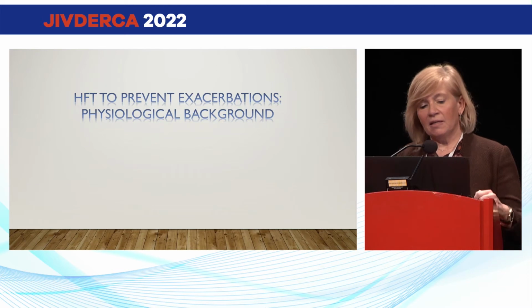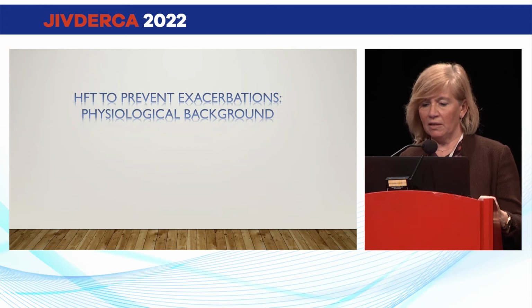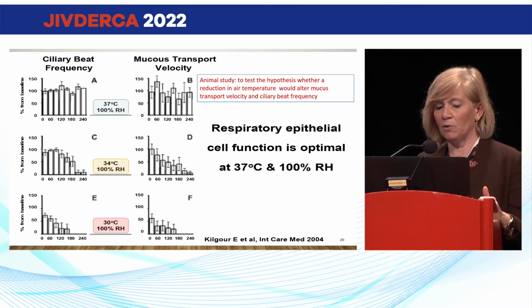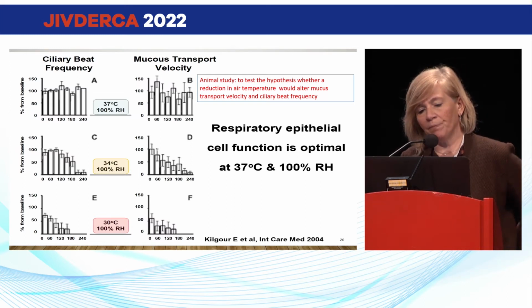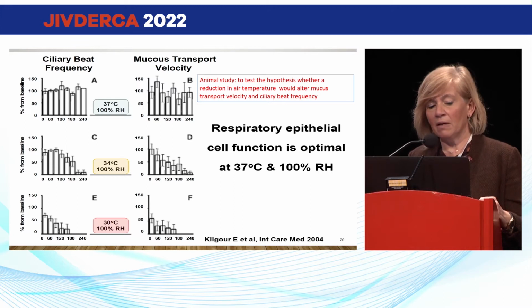Last but not least is the ability to prevent exacerbation, so the utility to use it in patients that are defined as frequent exacerbators. We know that actually the environment and the temperature of the airway are very important for the mechanism of mucociliary activity and the velocity of ciliary beats. And this is quickly reduced when the temperature reaches 34 or 30 degrees.